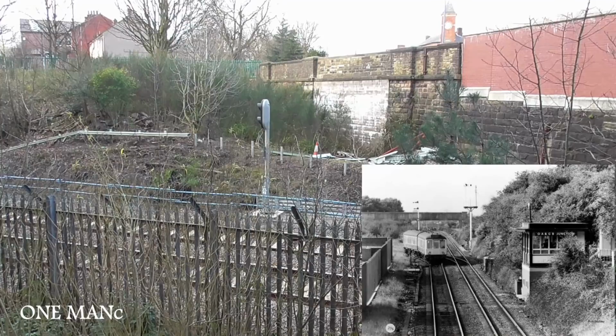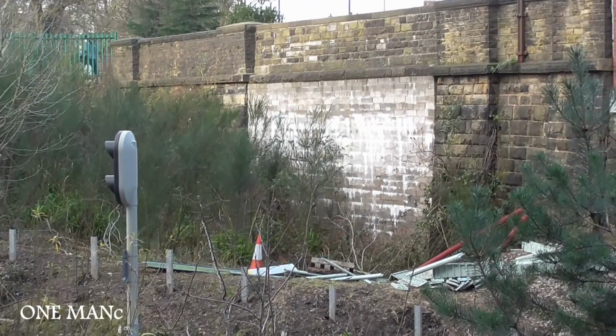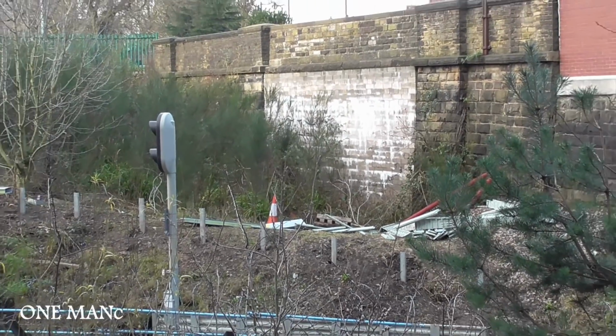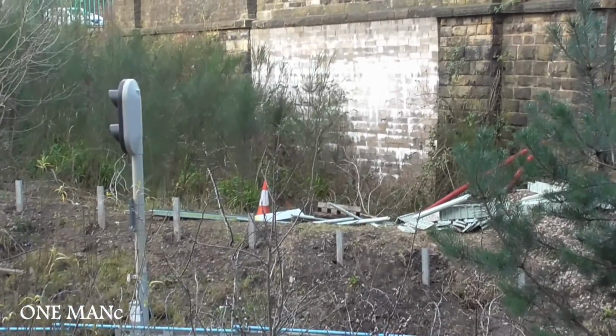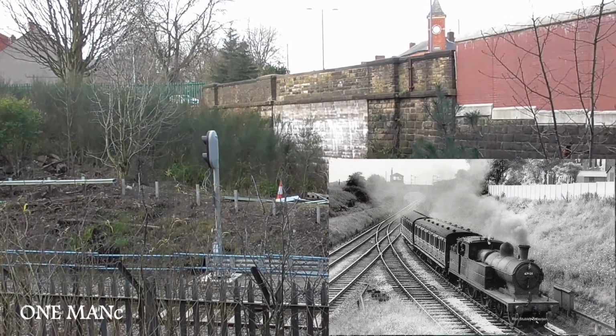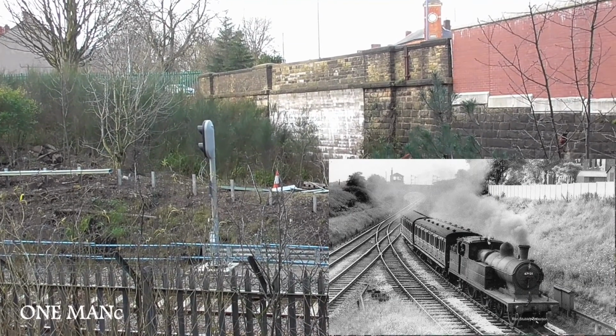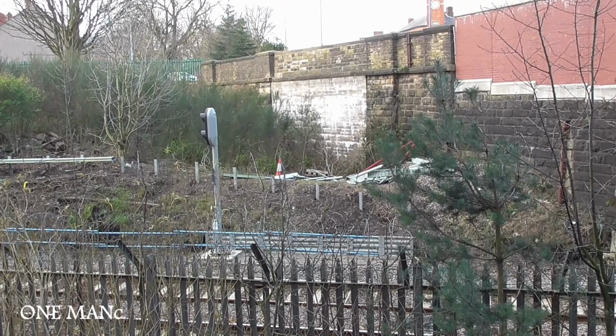Here we are in Ashton. Start of the line to Oldham. This is the branch line. The main line's in front. You can see where it's been bricked up. There's the line going to Oldham. There's not a lot of clues, I've been told, on this side initially. Hopefully things will improve.